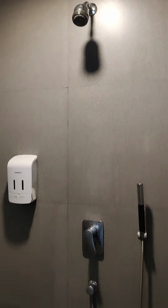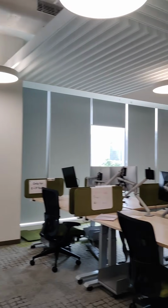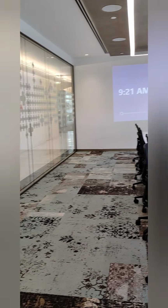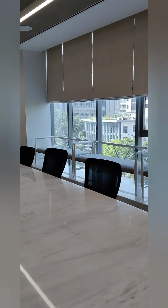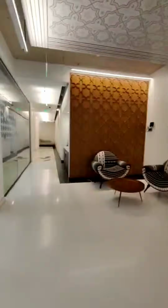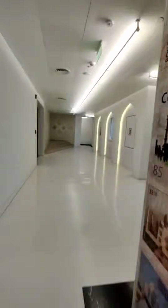Inside work areas, you will find open collaboration zones, ergonomic workstations, and breakout spaces designed to promote productivity and well-being. Every floor is themed, adding uniqueness to each space. Now, let's see the complete tour of the office in a fast forward mode.